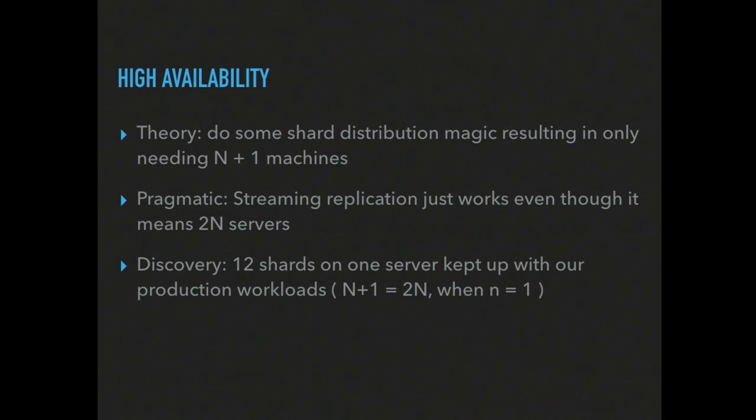The actual discovery is, we built all this out with the intention of supporting three or four machines in each data center, and decided that we only needed one to keep up with the workload. Even a year later, and with a bunch of product team projects on top of it, the machine is burning 30% disk I/O in the middle of the day, and like 5 or 10% CPU, so the machine still has plenty of headroom to keep up with it.